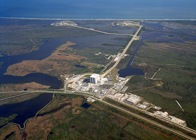a crawlerway used by crawler transporters to carry mobile launcher platforms between the VAB and the pads, orbiter processing facility buildings, a launch control center which contains the firing rooms, a news facility famous for the iconic countdown clock seen in television coverage and photos, and various logistical and operational support buildings.